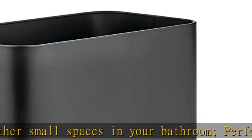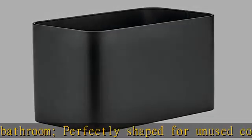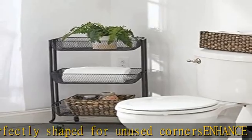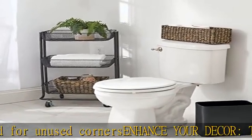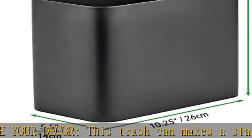Functional and versatile, the size and style make this can work in so many places throughout your home. Ideal for home office, bedrooms, craft rooms, dens, and any other room that requires a decorative waste can. Also great for dorm rooms, apartments, condos, RVs, and campers.